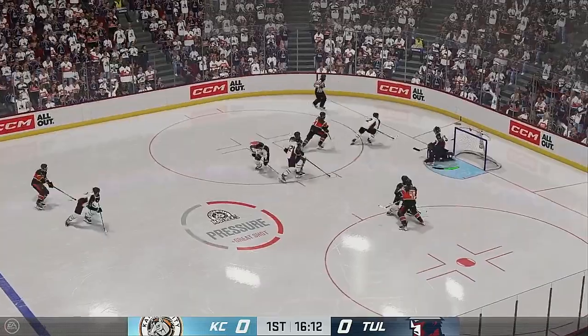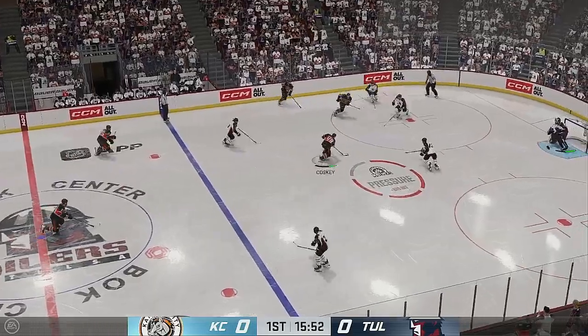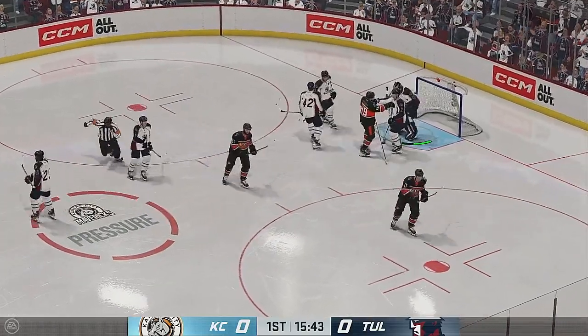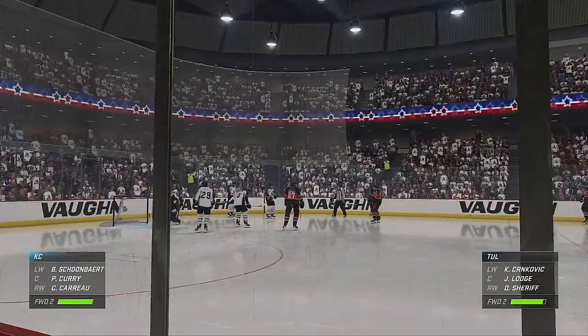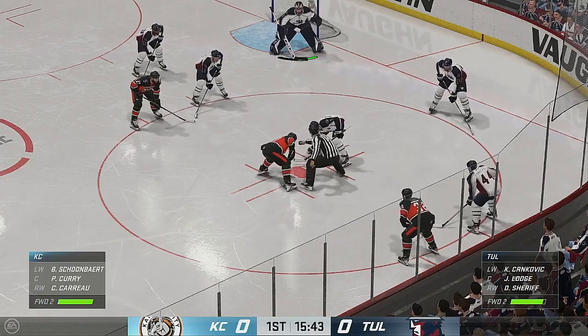Grabbed along the board by Duquette. And the save. Takes the feed. Here's a shot. Oh, and he steps up with the glove to stop that one. Now, these are the saves when you know that your goaltender is dialed in, James. The ability to get to the top of the crease and be square to the shooter, that's a great save.